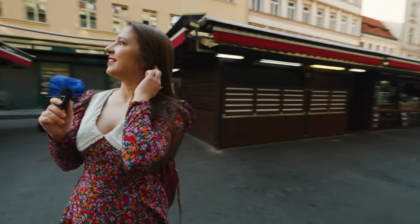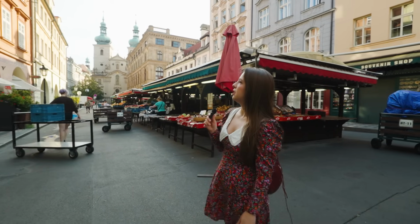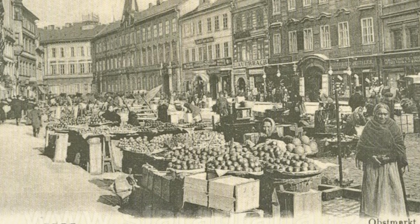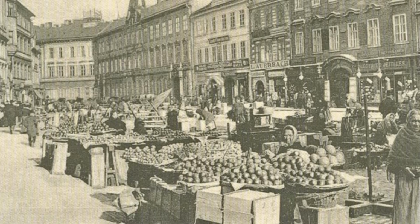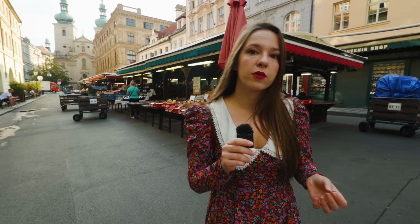Right, very pretty, with the church of Saint Gall behind me. So what about Prague's markets? There were many, almost on every big square and long street. People had special rules set up for every market's occasion. And rule number 1 was don't argue. Yeah, you heard me right. People were not allowed to argue, both sellers and customers.